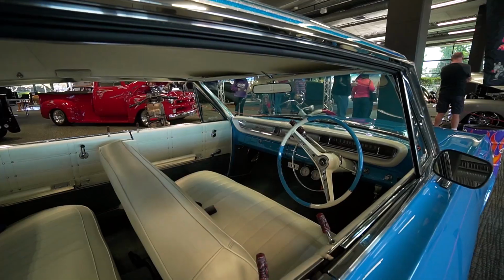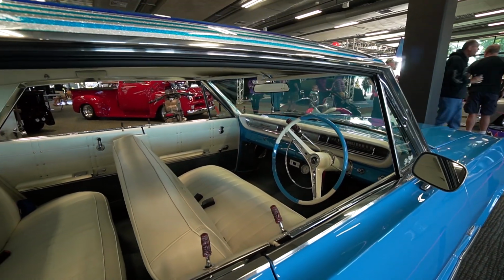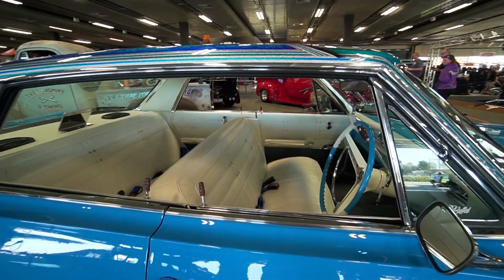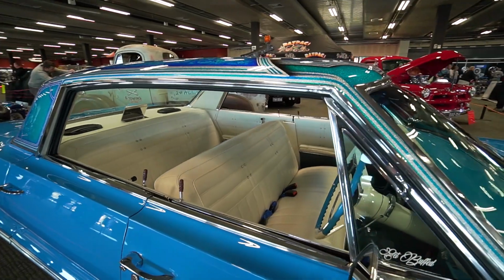So yeah, that's a 63 four-door pillarless Impala. The Impala had to be a four-door, had to be pillarless. I didn't want a two-door. I think the four-door, when you wind all the windows down, just looks killer.